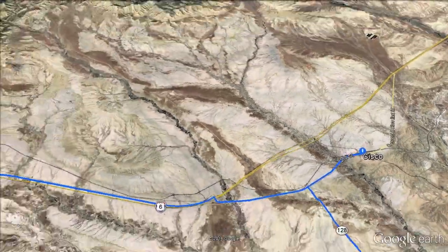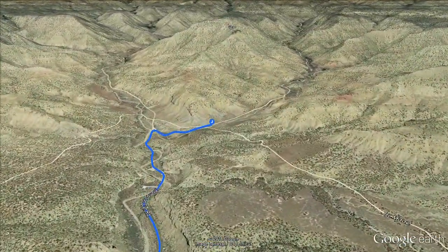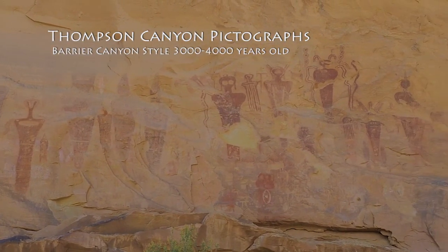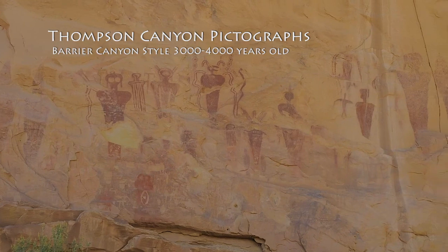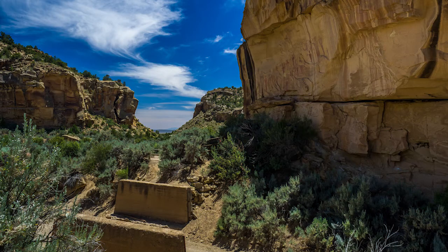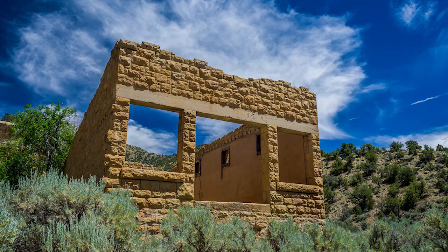Last, I swung by the ancient pictographs in Thompson Canyon, done in the same Barrier Canyon style as the ones earlier in Courthouse Wash. Some historians report they date back to 1000 to 2000 BC. These were the same people that also painted the murals in the Horseshoe Canyon area of Canyonlands and in the San Rafael Swell. The canyon is also filled with the remains of the mining ghost town of Sego.